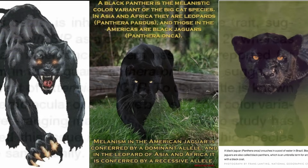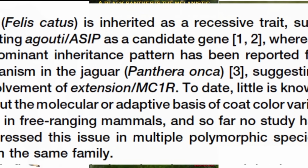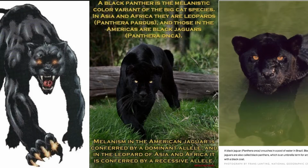Again, we just read that the gene which makes the coat black, the melanism in big cats, is dominant in the Panthera onca, the jaguars. Melanism in the American jaguar is conferred by a dominant allele. In the leopard of Asia and Africa, it is conferred by a recessive allele.